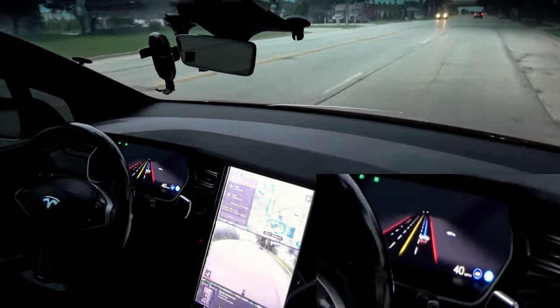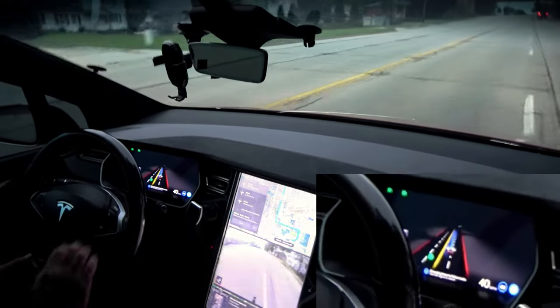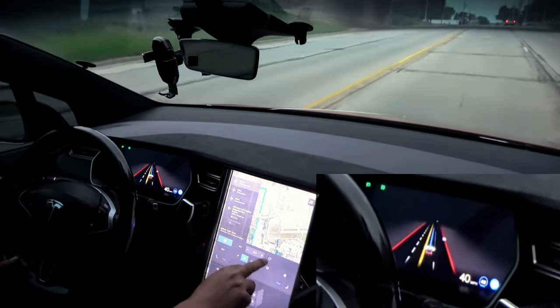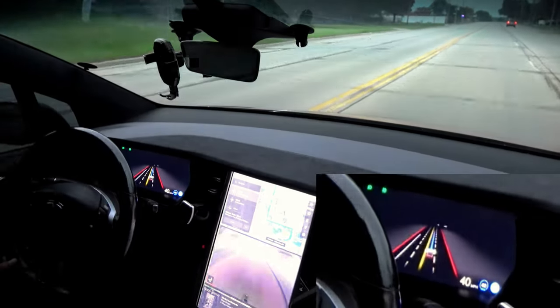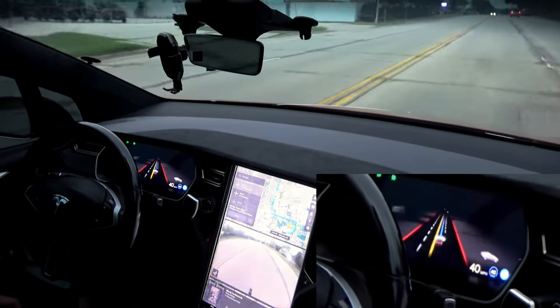No. Try again. Why it aborted. Feet. Right. That's why. Car always switches to recirculation and feet when it does a software update for some reason. I don't know why. Oh, that's better. Some fresh air. Oof.